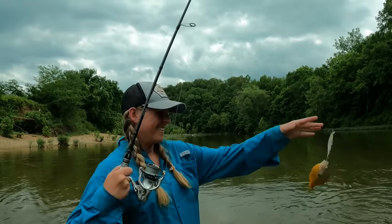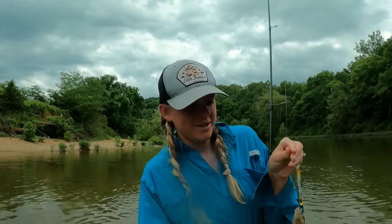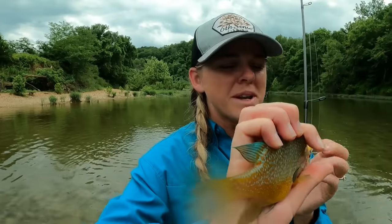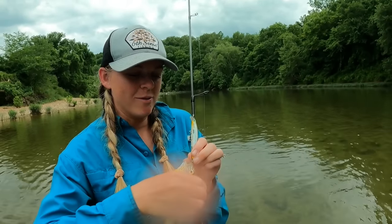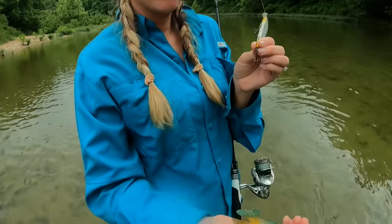Woo! That's a little bit nicer one. He's like double the size of the first one you caught. Yeah. Oh, gosh. And look at the colors on that guy. Just a beautiful little specimen. But not really what I'm trying to catch right now. Yeah, not exactly what you're trying to achieve, but I'm sure if you just keep tossing that jerkbait around, you'll hook a big smallmouth here in a little bit.